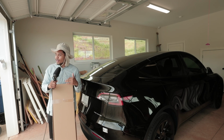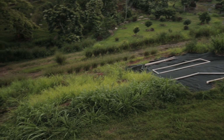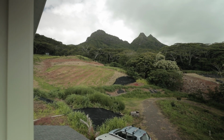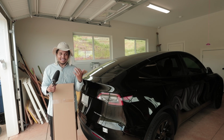It's a little bit later in the day here on a Saturday. I just finished working out on the farm as usual. It's not too sunny and beautiful out right now, unfortunately, so I decided to bring the Y into the garage and actually work on a modification that I've been looking forward to making for a while now. Without further ado, let's get into it.